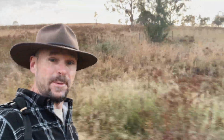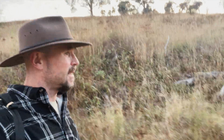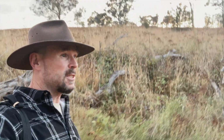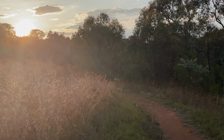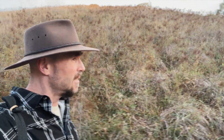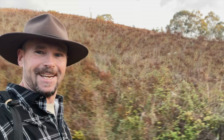The sun's pretty much up now, so it's starting to gleam off the rock faces across the valley, which is pretty cool. When we get to this gorge, I think it's going to be pretty impressive actually. You can hear water cascading over rocks up ahead, so something's happening. Let's go and have a look, check it out.